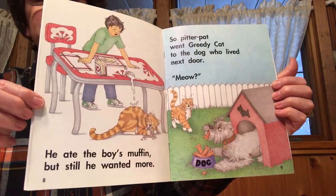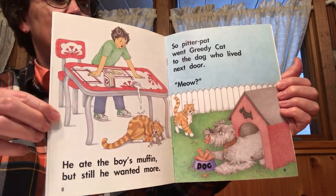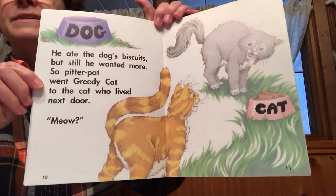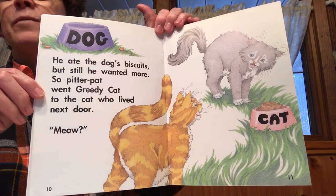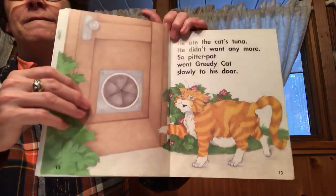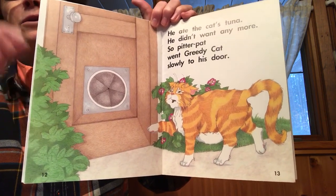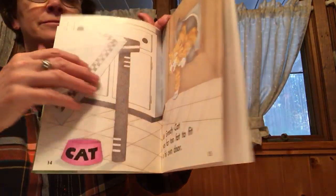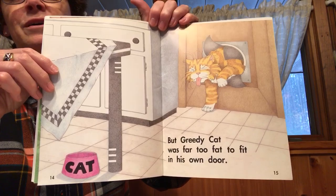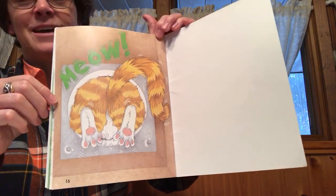He ate the boy's muffin, but still he wanted more. So Pitter-Pat went Greedy Cat to the boy who lived next door. Meow! He ate the dog's biscuits, but still he wanted more. So Pitter-Pat went Greedy Cat to the cat who lived next door. Meow! He ate the cat's tuna he didn't want anymore. So Pitter-Pat went Greedy Cat slowly to his door. But Greedy Cat was far too fat to fit in his own door. Meow! And he was not going to fit in that door that day.